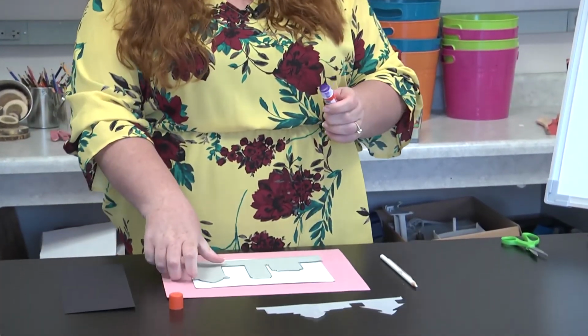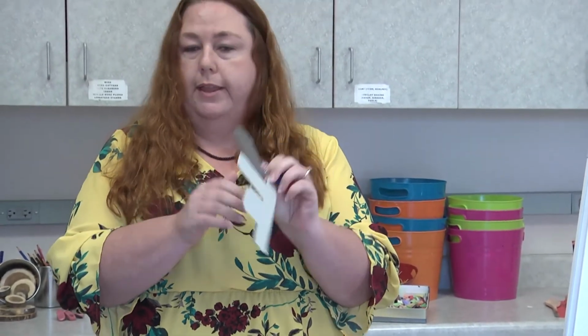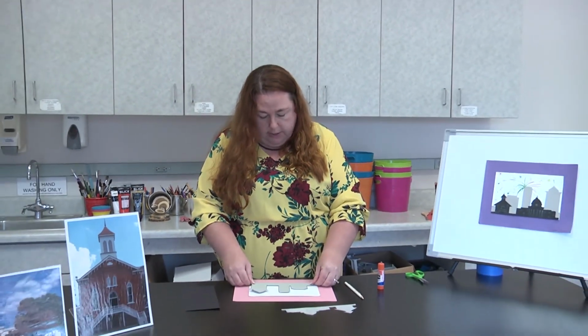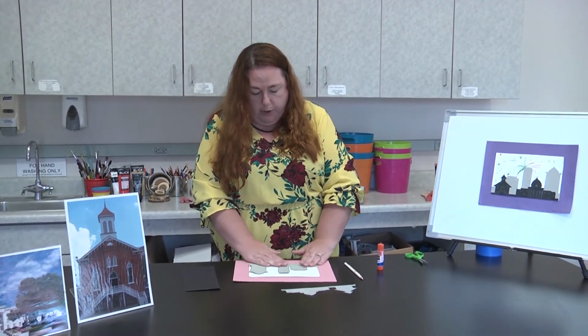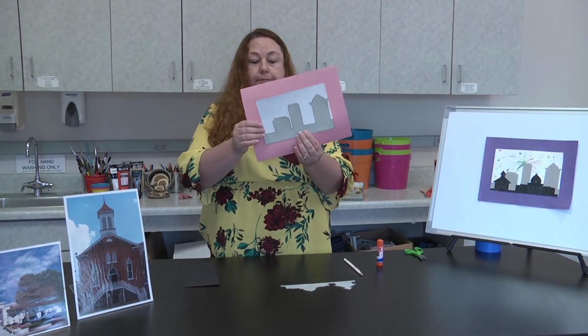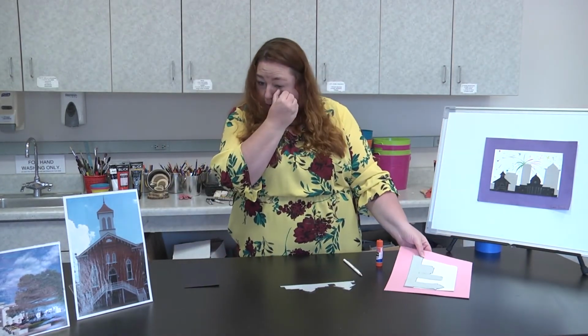It doesn't matter which direction, if you want it to go this way or this way. That is up to you. This is your artwork. Again, you don't have to use a lot of glue. A little goes a long way. You're going to place that at the bottom of the white scratch paper, just like that. Okay. Now again, we're going to move that to the side.